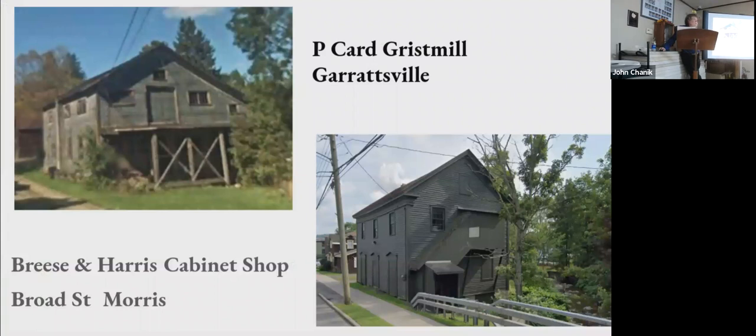Sadly, we have almost no examples of our mills left in the Butternuts. This is at the intersection in Garrettsville was the grits mill. And this is right here across from Andrea's house, and that was a furniture factory. That was on the Silver Creek.